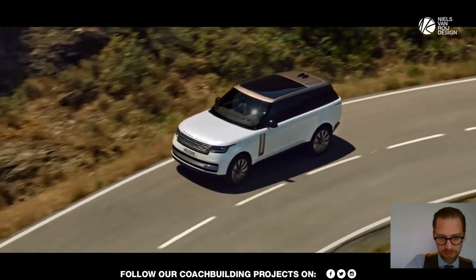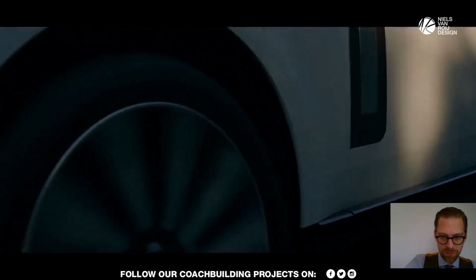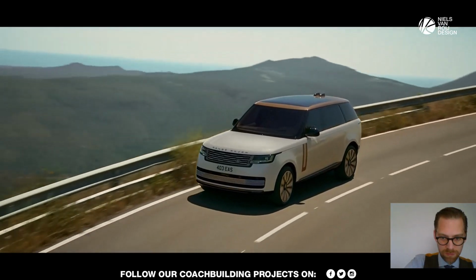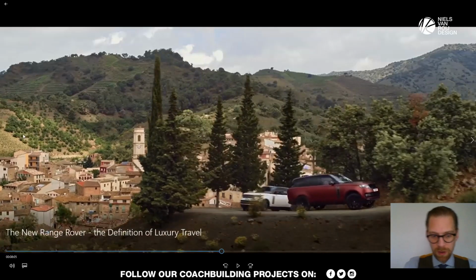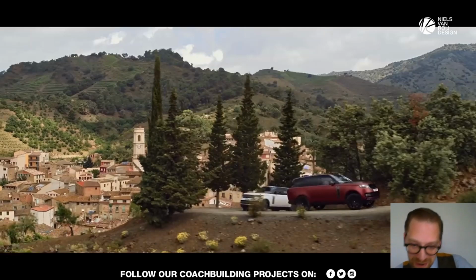Unique SV elements include the stunning grille design and front bumper, together with exclusive metal-plated exterior elements and accents, and optional 23-inch directional wheels color matched to your selected exterior theme. There is so much positive stuff to say, I don't know where to start.